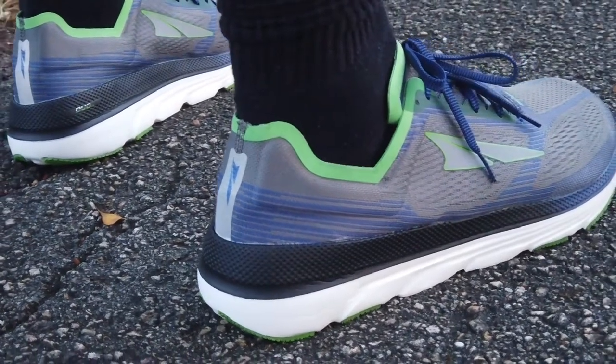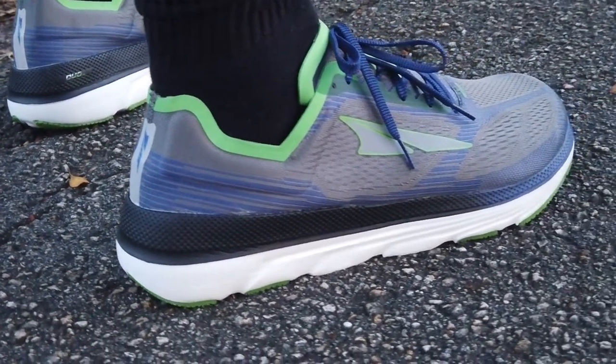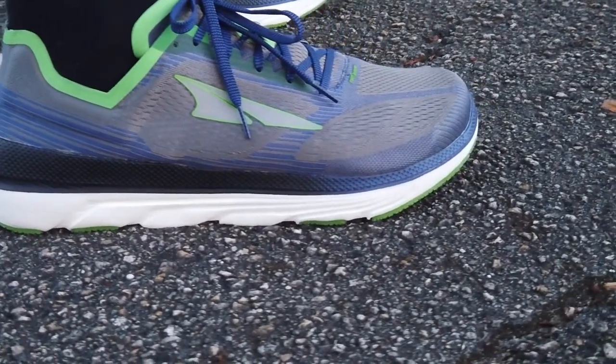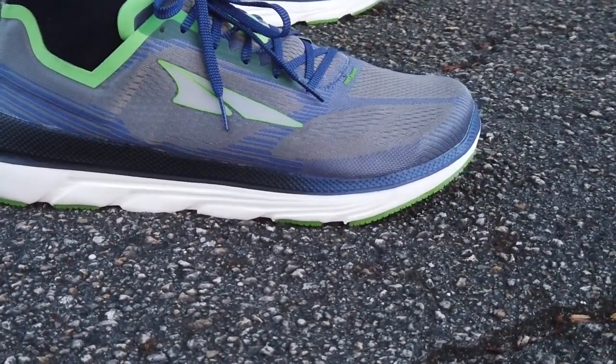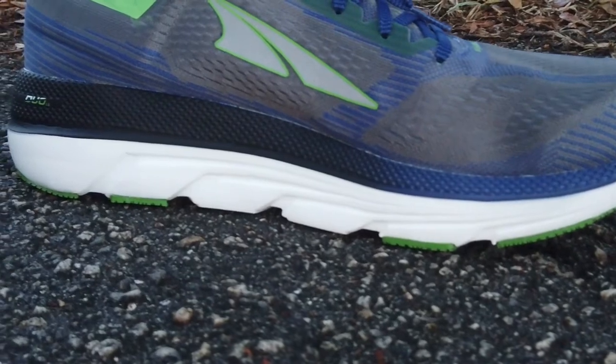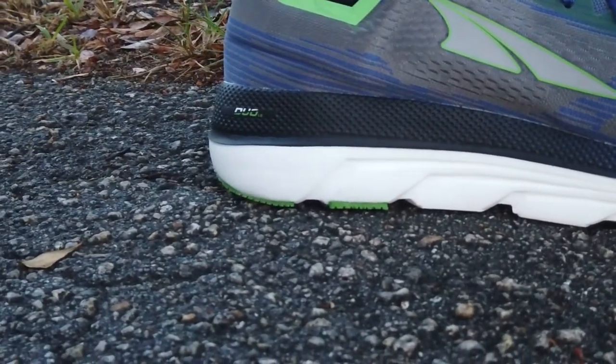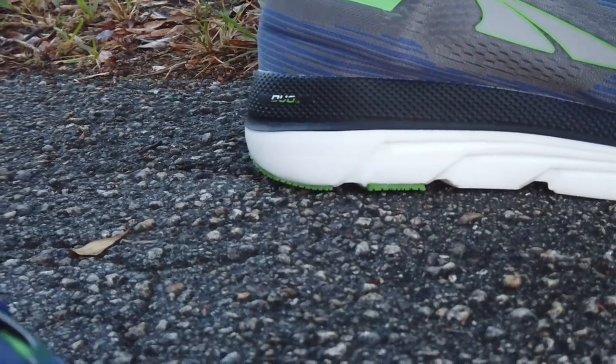So when you go from a shoe like that to this, you're not used to having that kind of pressure on your Achilles tendon, on your calves. If you just jump in, completely switch, and pick up the same mileage you already had, you're going to be in for a bad time. You're going to have injuries and these little niggling pains that are more than likely going to cause you some downtime.